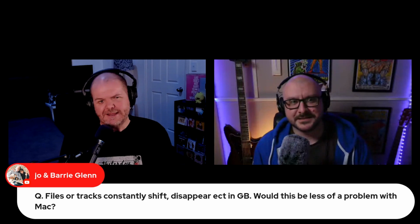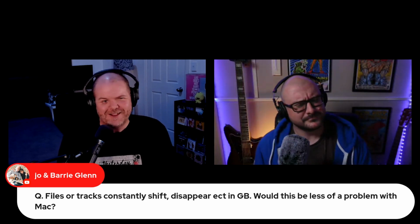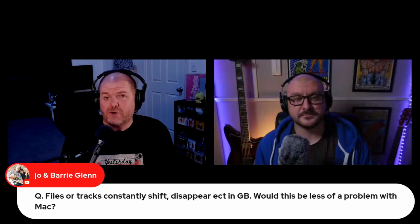Joe and Barry Glenn say files or tracks constantly shift, disappear, etc. in GarageBand. Would this be less of a problem with Mac? Now, as someone who's used GarageBand on Mac and iOS, do you find that problem with things shifting around, and is it easier on a Mac?